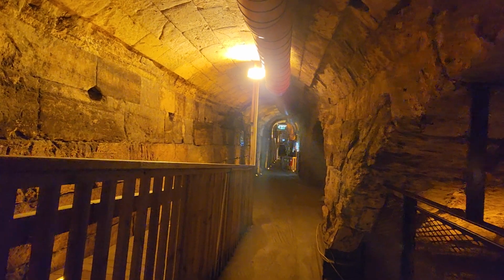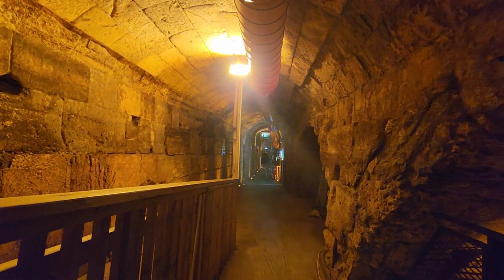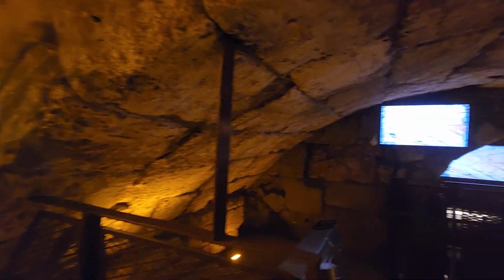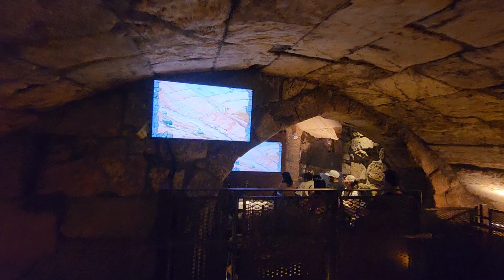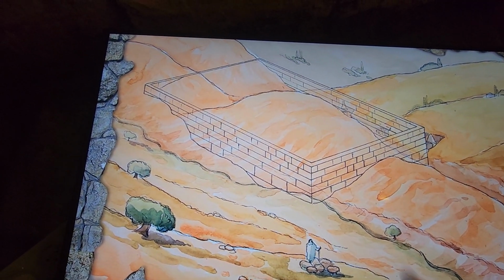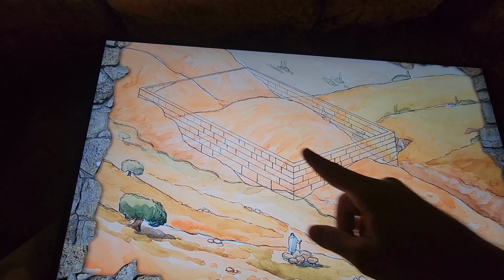We are at the Western Wall tunnels. You can see part of it, you can see part of the arches here. And let me show you where we are now. We are building Jerusalem now. You can see the topography of Jerusalem and then the wall that King Herod built.